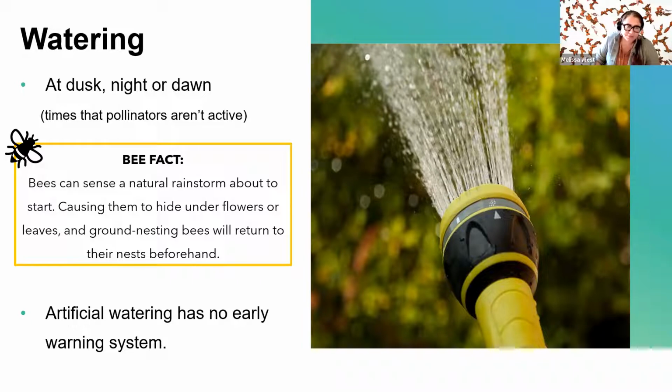Like I said, artificial watering has no warning system. So we want to make sure that those bees are able to take cover. And then if they're the ground nesting bees, that they can get back to their homes before possibly they get wet and can't find the door to their house again.